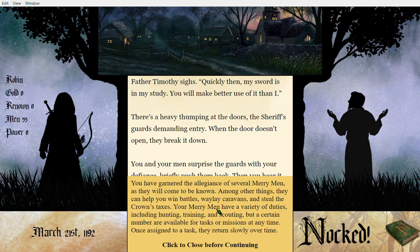You've garnered the allegiance of several merry men, as they will come to be known. Among other things, they can help you win battles, waylay caravans, and steal the crown's taxes. Your merry men have a variety of duties, including hunting, training, and scouting, but a certain number are available for tasks or missions at any time. Once assigned to a task, they'll return slowly over time. Alright, so how do I assign my men?